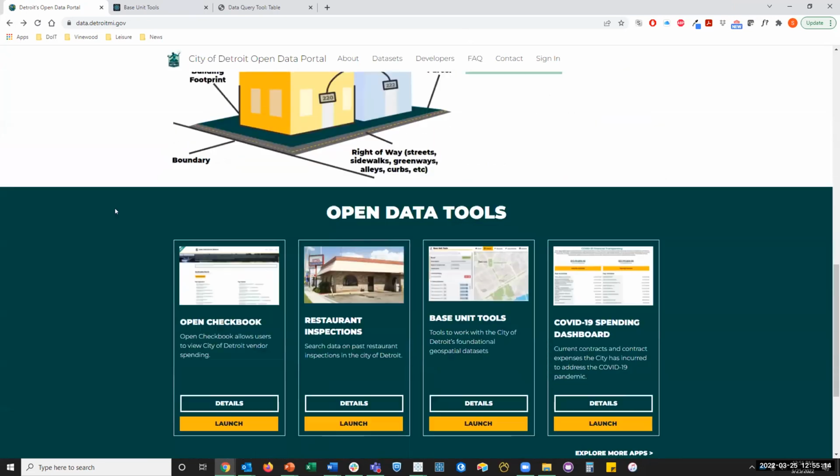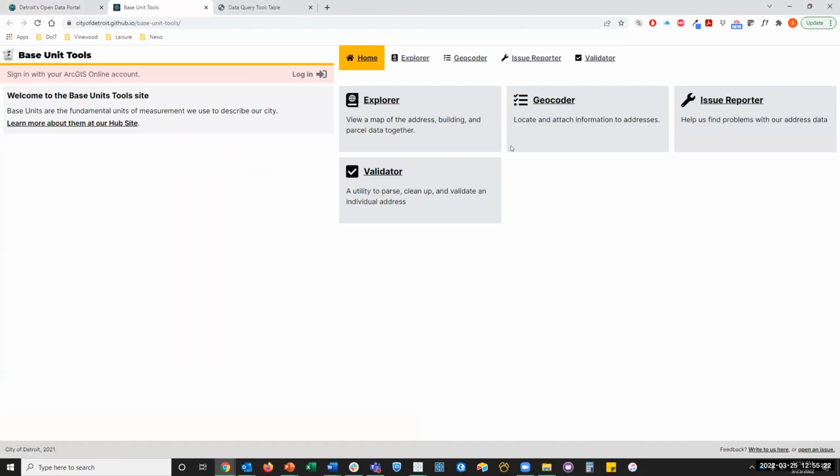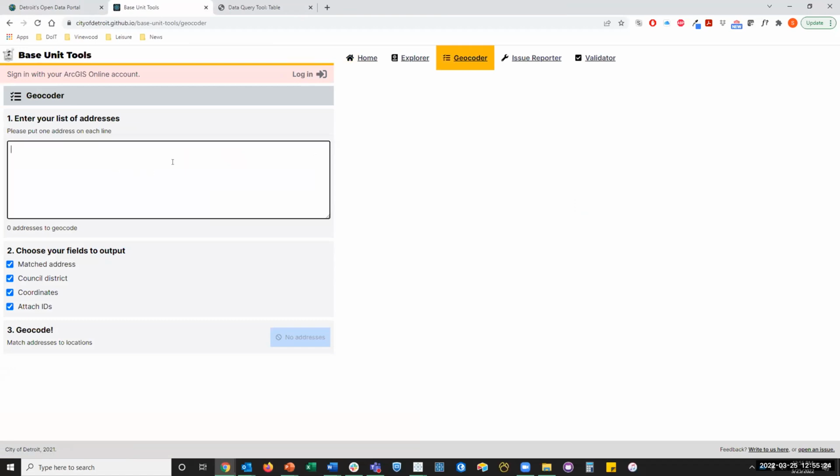Yep. Just wanted to point out, as mentioned, we do have a Geocoder. You'll find it if you scroll down and go to the base units tool. Open it here, and we have a Geocoder tool. You just copy and paste your addresses, and it'll kick out lat longs. Also, council district: if you want to do any analysis across council districts, there are 7 city council districts in the city of Detroit. They're generally equally populated. With the new census, they have to be redrawn. 10 years ago, they were equally populated.